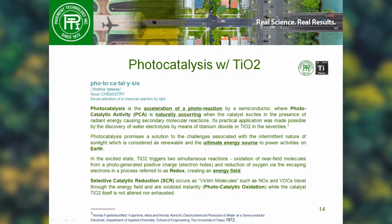So it also has this really interesting property where it has the ability to act as a photocatalyst. It's a photocatalyst, so it's photocatalysis. Say that 3 times. And what that does, much like photosynthesis, is it starts a reaction whereby it excites the electrons around the titanium dioxide, and those electrons begin to react with emissions, and they neutralize emissions permanently. So we'll get into that.